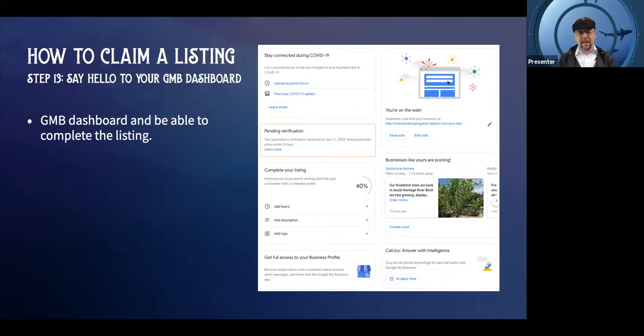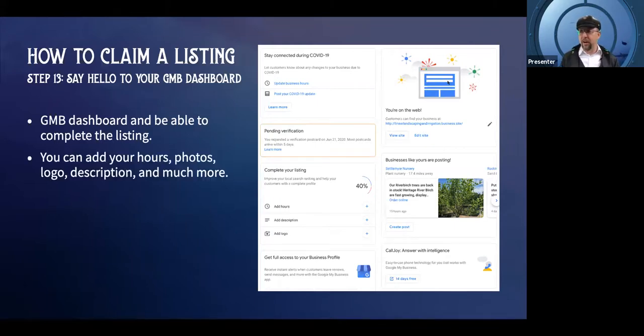Now, once your listing is verified, you'll be able to see your GMB dashboard and be able to complete the listing. Once you click the postcard, you'll actually be able to get in the GMB listing, but you don't really want to do anything until you've got it all verified, because it may release the Kraken, or we just have to repeat 2020. I don't know. I've never really messed with it, so I don't want to see what happens. But once you're verified, you can go in and add your hours, your photos, logos, description, and everything.